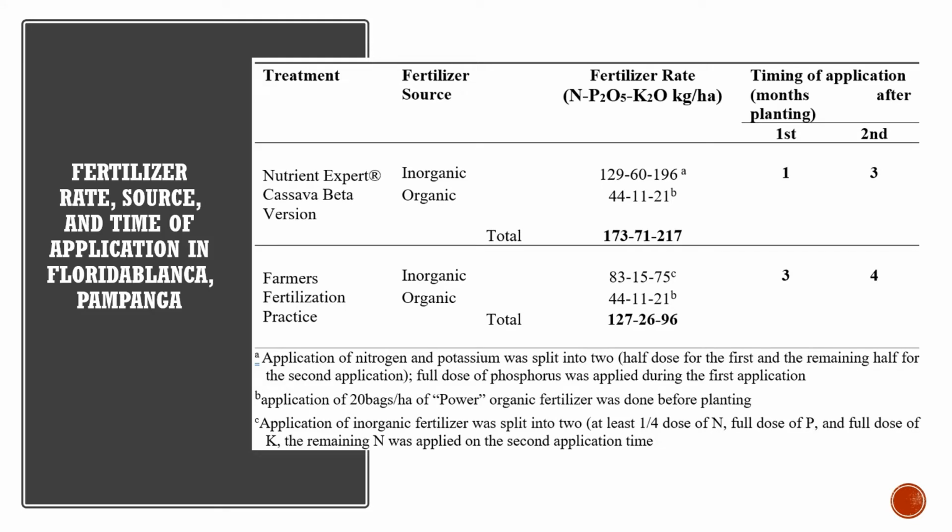The total amount of NPK fertilizer applied in the NE treatment to achieve the target yield was higher than in the FFP treatment. The inorganic fertilizers in the NE treatment were applied earlier, at 1 month and 3 months after planting, than the FFP treatment, which applied at 3 and 4 months after planting.